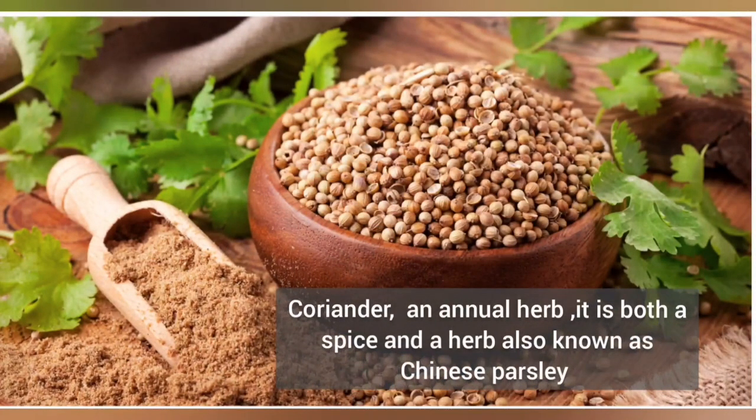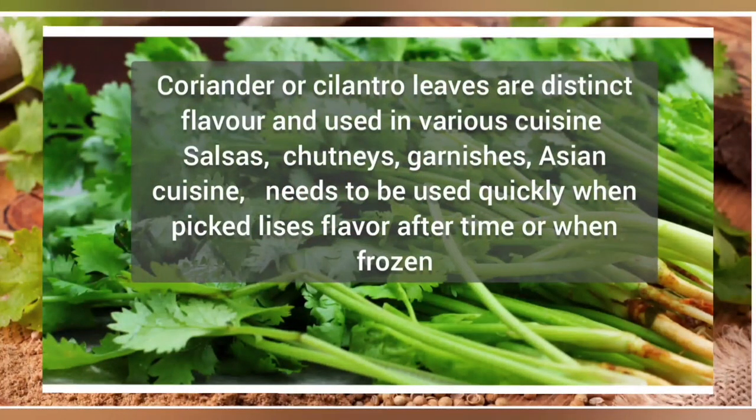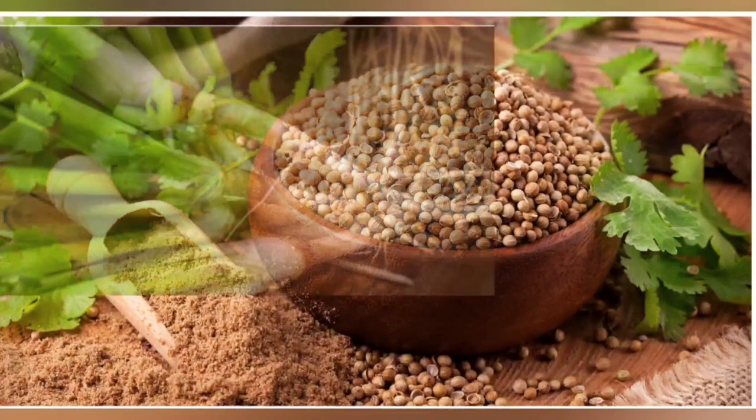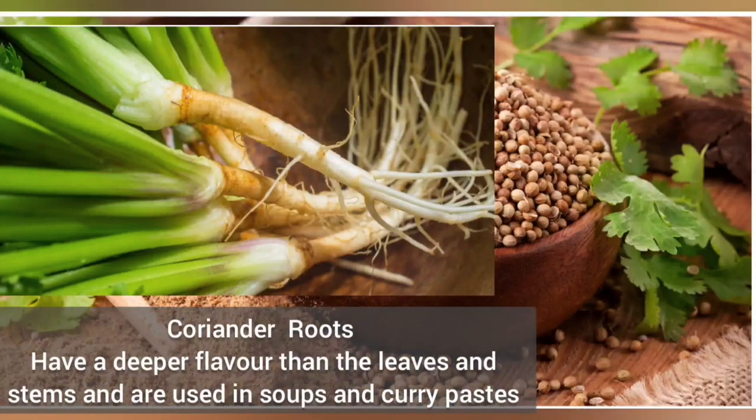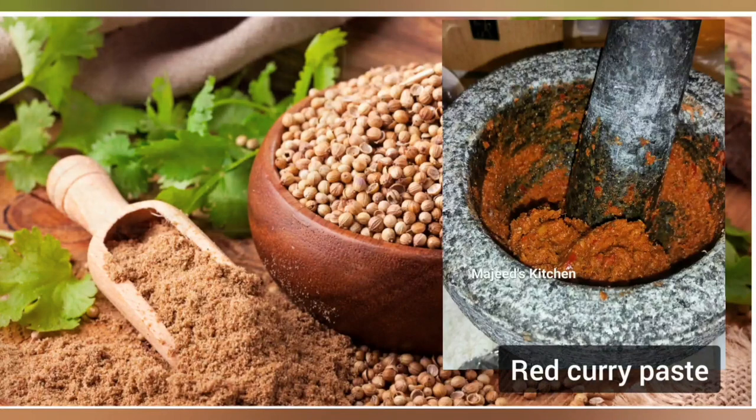Coriander, an annual plant, both a spice and a herb, also known as Chinese parsley, distinct in flavor and used in various cuisine for salsas and chutneys. Used extensively in Asian cuisine, including garnishes.